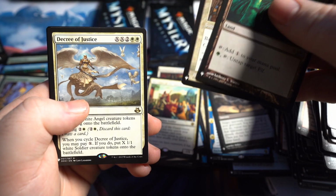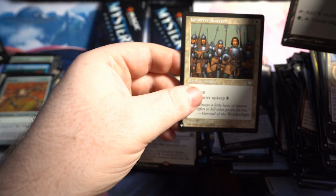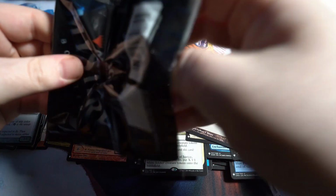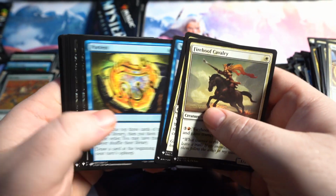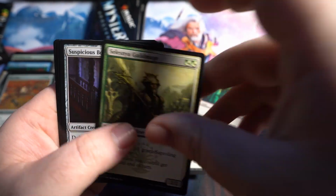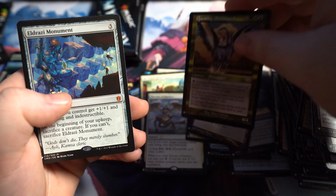Volume Reserves, Decree of Justice, and Pila Pila. Oh my god, I can't believe it. We're gonna have a 4 mythic box. We got 3 packs left. We may have even lost money on this box. I didn't think it was possible with this box to lose money, but leave it to me to completely screw up everything and do one of the worst box openings humanly possible for this particular set.